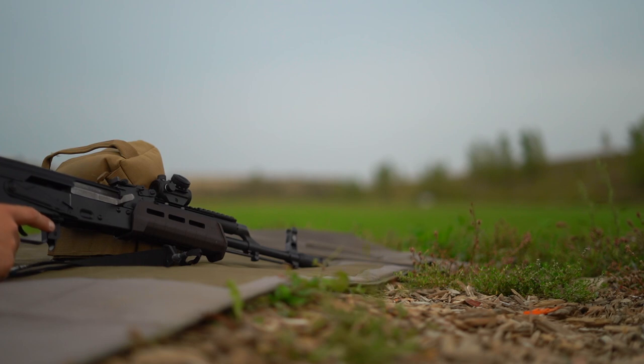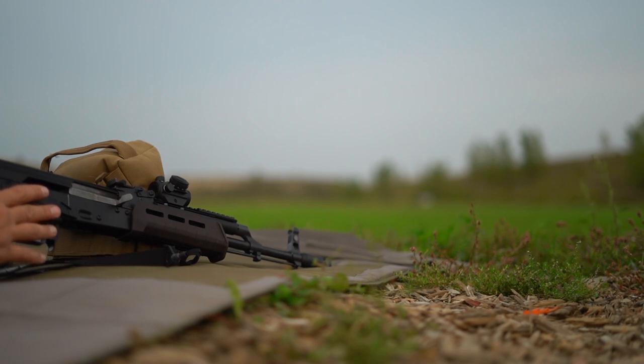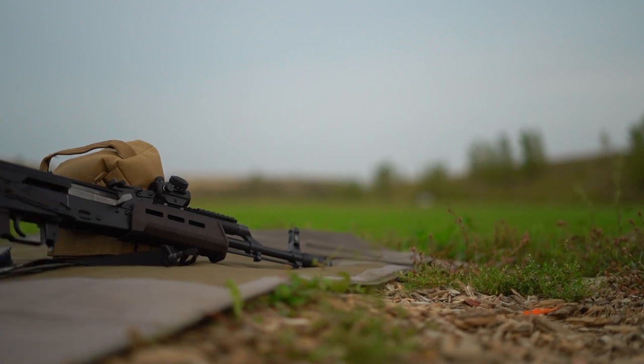So for practical purposes, for me at least, these three loads of Wolf are interchangeable for plinking, for defense, God forbid. But yeah, this rifle is running like a clock. Very, very happy I picked one up before things got pretty crazy this year. So thank you, WBP. I'm going to be putting a lot more rounds through this thing.